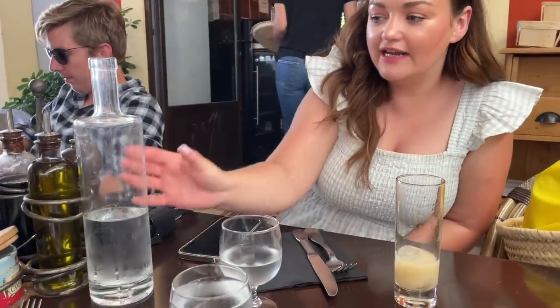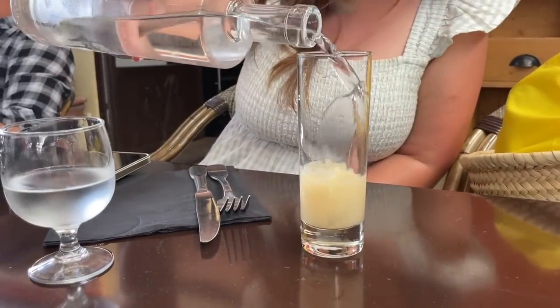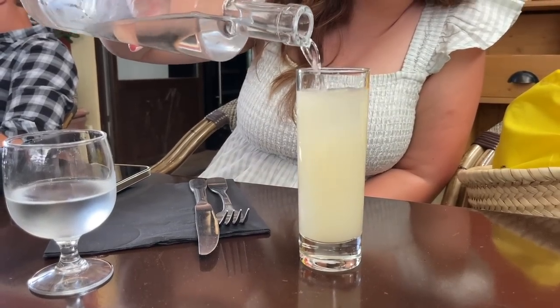They put water in it. But yeah, watch what happens when she puts water in it. It's like a lemon drink. Like, it's strong, lads. It's strong. But when you put the water in it, it just dilutes the strength. It still smells.